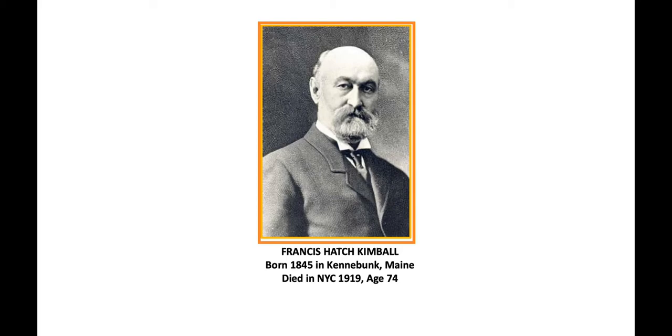And Kennebunk, Maine is like halfway between Portsmouth, New Hampshire and Portland, Maine, right on the Atlantic Ocean in the southeastern coast of Maine. And he came to New York and got established and designed. He's mostly known for designing early high-rises in lower Manhattan, but he also designed several theaters in Manhattan. Most of his work was in Manhattan, and as well as elsewhere, but he designed two significant buildings in Brooklyn.